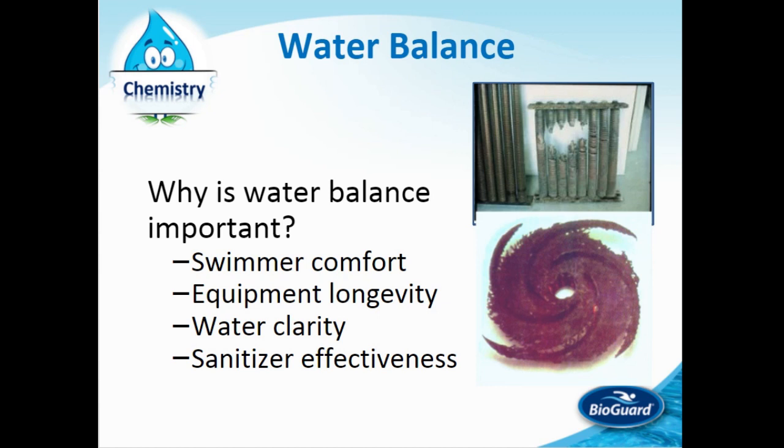In addition, water balance will affect the clarity of the water, and we're always striving to have crystal clear water. And finally, you want to make sure that the sanitizer you're using on a maintenance basis is as effective as possible, and keeping the water in balance has a big impact on that.